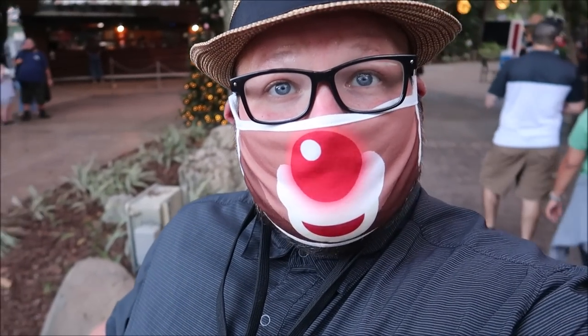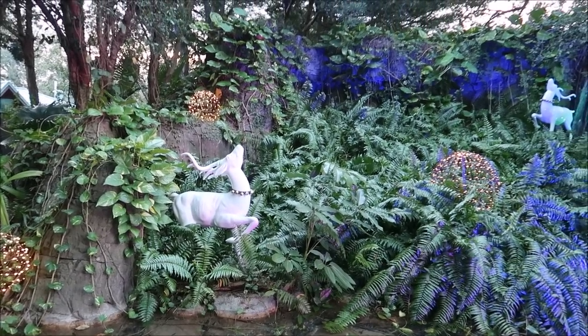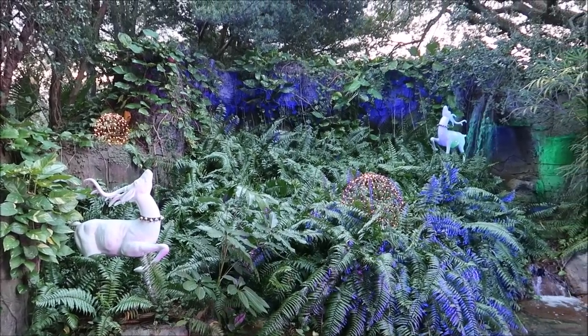But can we not just appreciate how majestic these reindeer look? Especially because I'm a reindeer today, I'm Rudolph. But later on, I might actually change to Frosty. Just saying. Look at it! It's like they're posing for a magazine cover.